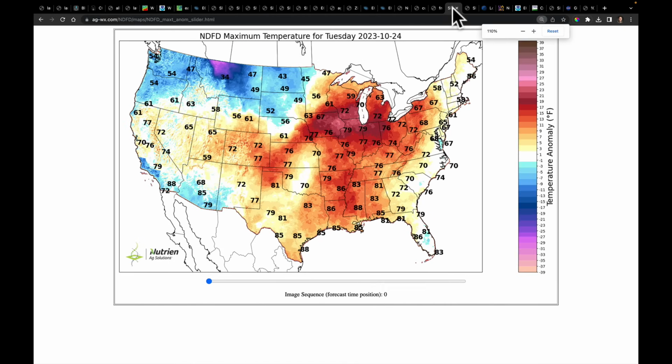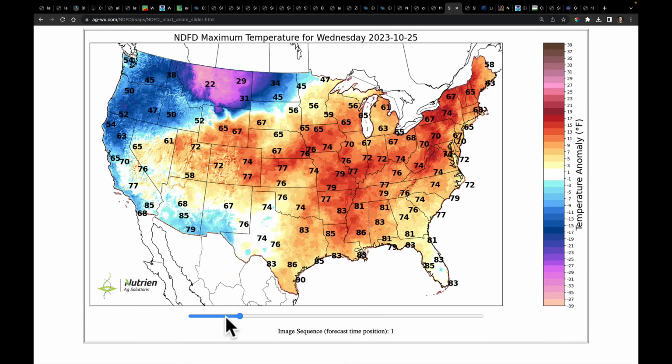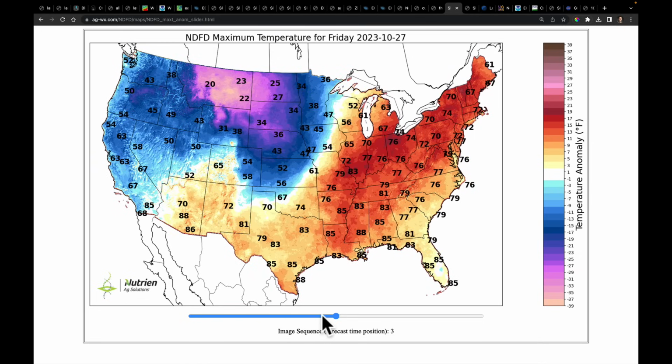I'm going to look at your high temperatures first. This is today's highs. Getting into tomorrow on Wednesday, look at that warmth out ahead of this thing, and then how brutally cold the air gets in parts of Montana by Thursday into Friday. We'll take a look at those morning lows in a second.